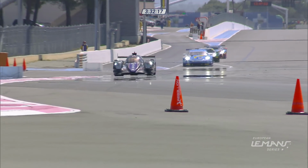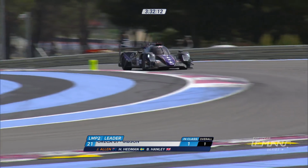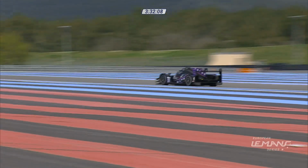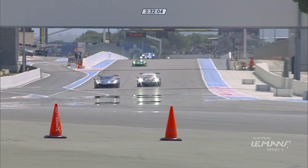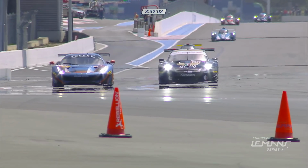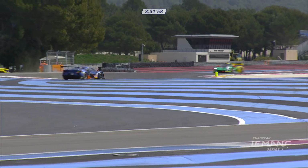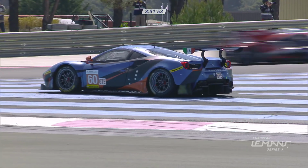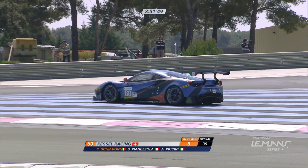Race leader James Allen for Dragon Speed, 18 seconds clear out front. Shares with Henrik Hedman and Ben Hanley. They were paired together last year, of course, those two. Looking good, but barely half an hour into the race. GTE battle, Ebimotors Porsche and Kessel Racing Ferrari gives contact, and Claudio Schiavoni comes off second best there. Sebastian Fortuna in the Ebimotors Porsche dived inside, managed to hang on.